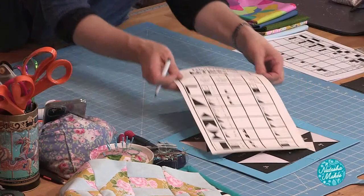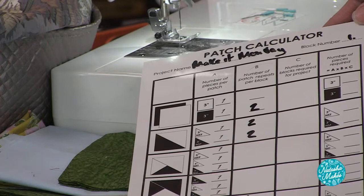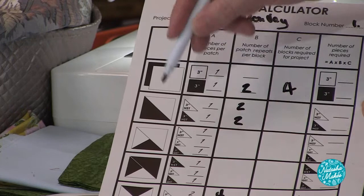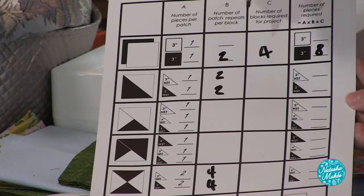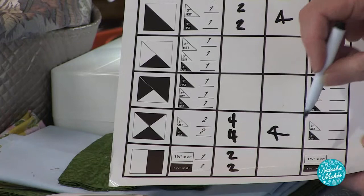So here, actually, do you know what? Let's go on a jolly old close up. So this is my sheet now. It's Make It Monday, block number one. That's the other thing. How many blocks are required for this project? Okay, so say we wanted to do four, then you would put a four in there and you'd go, right, how many of the white one? None. But I've got two for this one block. I've got two of those squares that I need. So two times four, and you'd write eight in there. And again, you'd need to write two. So you'd basically put four in all of these and then multiply it out. So you'd end up with eight there, down here where you've got four, you'd put your four in there and you'd end up with 16, so that would then calculate exactly how much cutting you're gonna need.